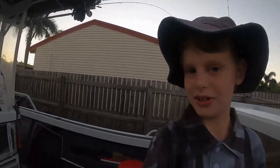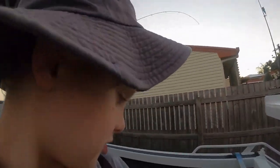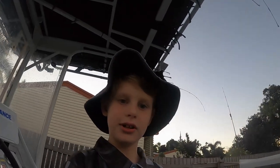Okay guys, everything's ready. We've got the crab pots, the fishing rods, we've got all the stuff in the boat, all ready to go. So we are trying to catch a couple fish for lunch today. We've even got the fish cooker, but it's packed away in there. So we'll try to catch a fish and cook it up for lunch, so we'll see how we go on the water, into the blue crew.